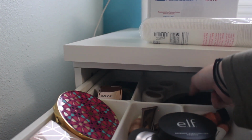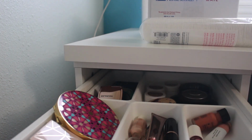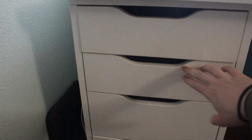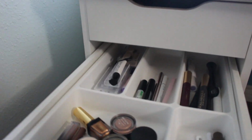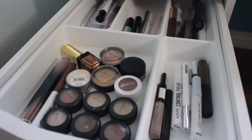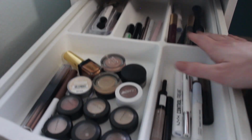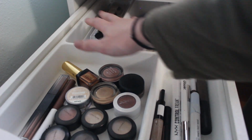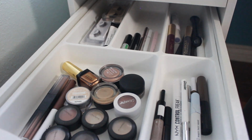Okay. So that is everything for this drawer. So next drawer right here is my eye products. So let's go ahead and just readjust a little bit. We'll make it work. So in this first one I have brows, and then I have more of my single shadows, open mascaras, liners and lash glues, and then random lash glues, eyeshadow bases, whatnot.